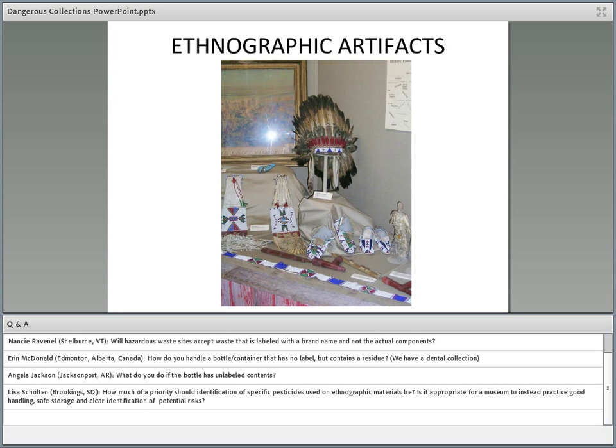Obviously I think a good best practice is for all storage areas to have restricted access, so that volunteers aren't just wandering in and out, for a variety of reasons, not just hazardous collections materials. But yes, tips on, so you know what you have and you know that they have a certain level of danger, what sort of storage and handling tips might people have?